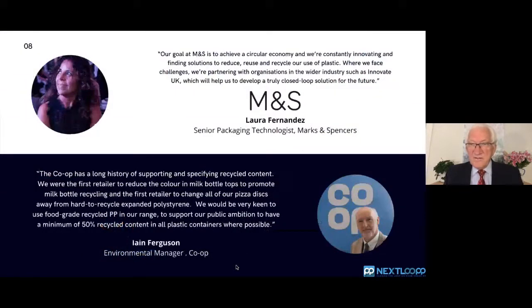We've spoken to retailers in the United Kingdom, so the supermarkets have all been very enthusiastic in their response in welcoming an initiative like NextLoop. Marks and Spencer are very keen to see closed loop systems available for them to use in their packaging. Co-op are looking to use 50% recycled content in all plastic containers where possible. So they have expressed interest already to join the NextLoop program and very keen to go ahead.